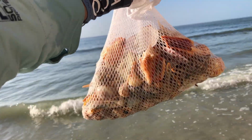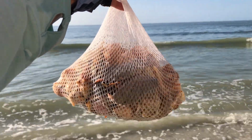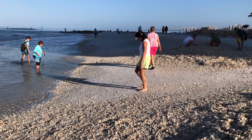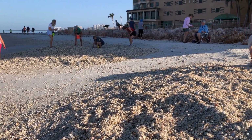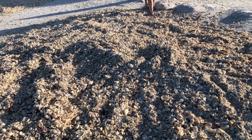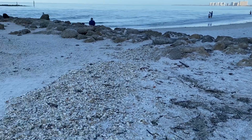All right, so we wound up, both of us, with great shell bags. We'll be able to give some of these away and keep some for ourselves, but it was time to get out of here because the tide was coming up and you have very limited time. We had to wade back to the regular beach in waist deep water, almost chest deep. When we got back, there was a ton of people on the normal beach, and there were still lots of shells. We found a few more, but yeah, pretty amazing.